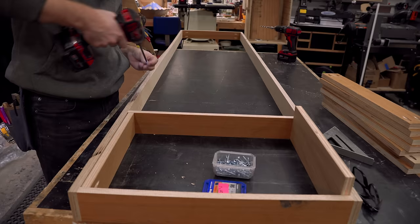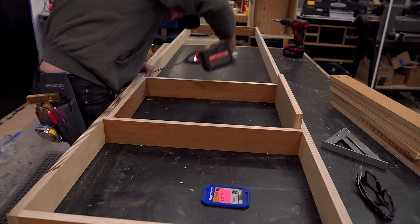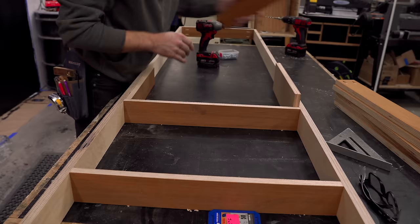Once I have the outer frame built, I can start reinforcing the structure with some cross braces. These are set at 16 inches on center, and I just use a couple of spacer blocks to make sure that they're evenly distributed throughout the toe kick.